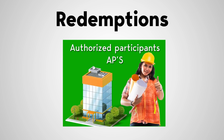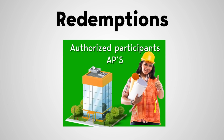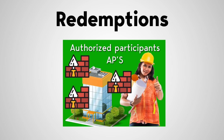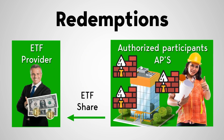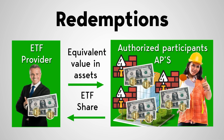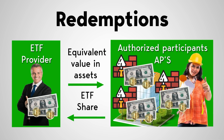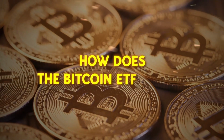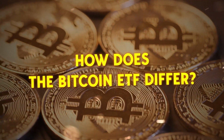On the other hand, when it comes to redemptions, APs play a crucial role again. In this scenario, APs can be seen as deconstructors, dismantling or modifying the ETF structure. They submit a redemption basket, a list of building blocks they want to remove from the ETF, in exchange for ETF shares. The ETF then gives back the equivalent value in assets, providing the APs with the original building blocks they contributed.